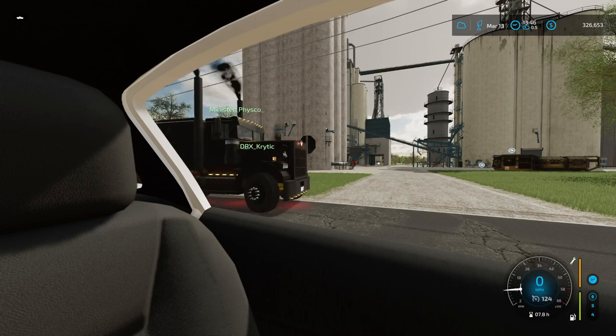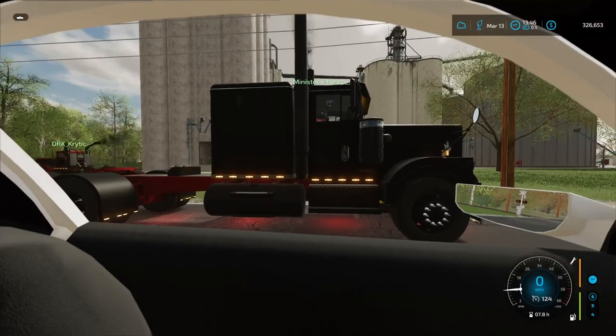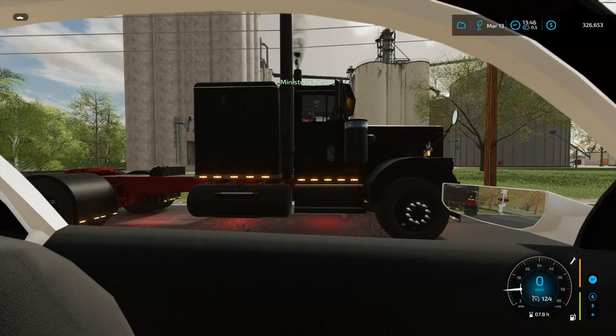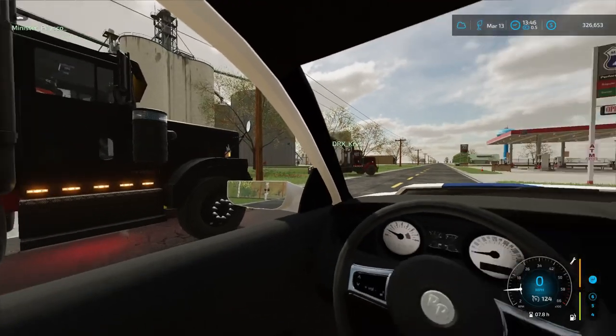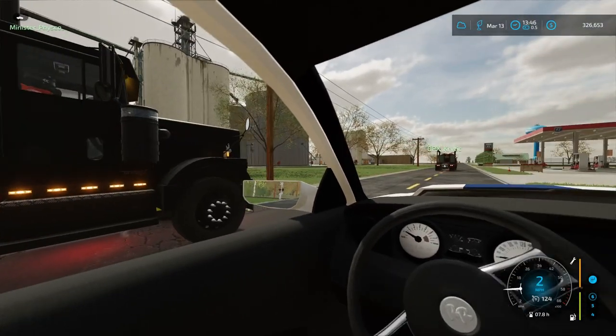Phoenix. Okay, everyone's lined up with me. I thought mine was a big piece of junk. Are we gonna do a three-way? This is gonna end great. Okay, well, anyways, I want to see you two race here.